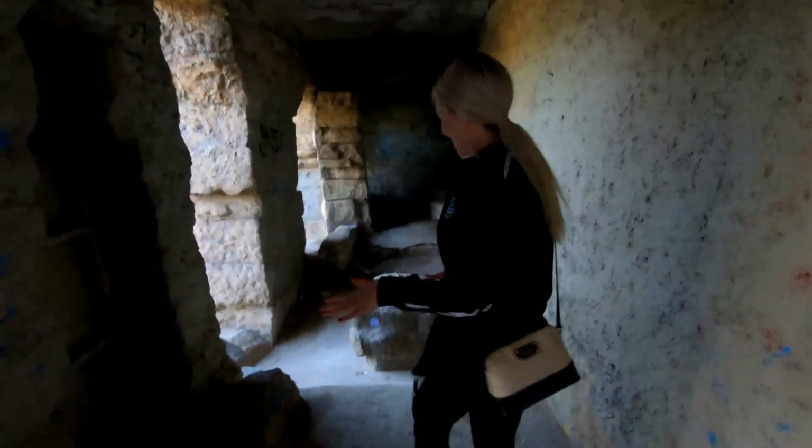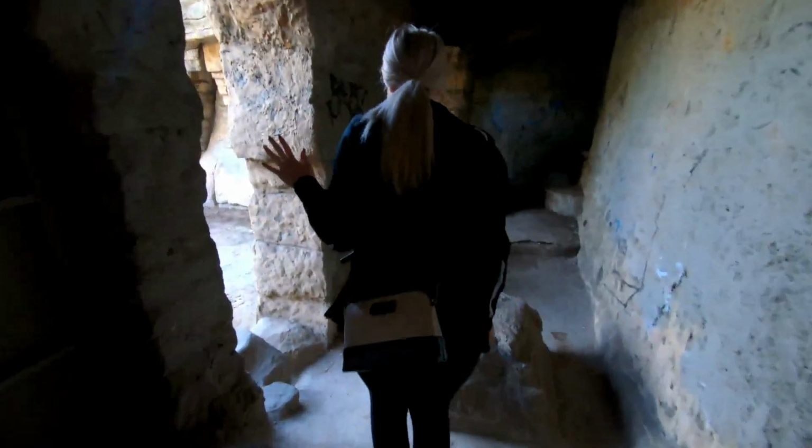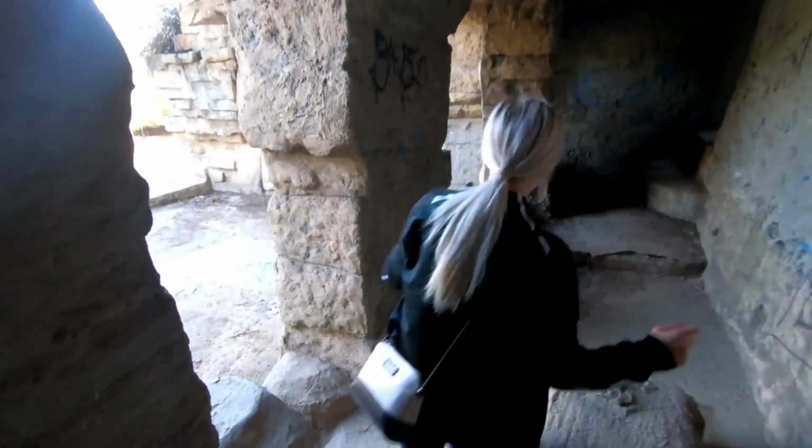I came across something that, watch, this is so cool. Just be careful of your steps. There's actually a stairwell into the other cages.